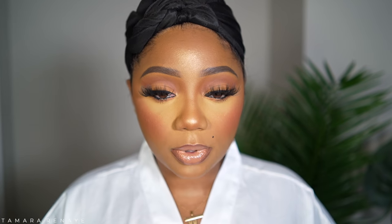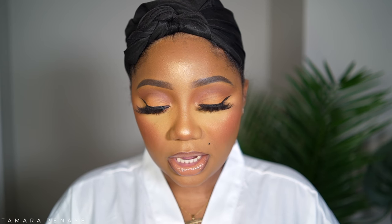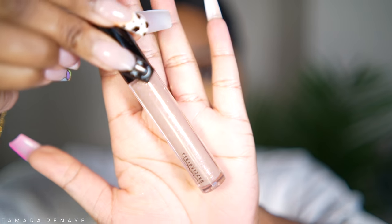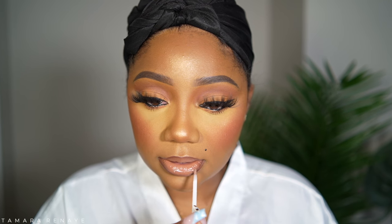Super duper gorgeous. I love this lip combo so much. And as of late, I recently got my hands on this beautiful lip gloss from MAC. This is their Dazzle Glass lip gloss, in the shade Dressed to Dazzle. It's a nice shimmer color that I like to apply on my lips. It's like a topper gloss for me, and she is just gorgeous, okay? Gorgeous.